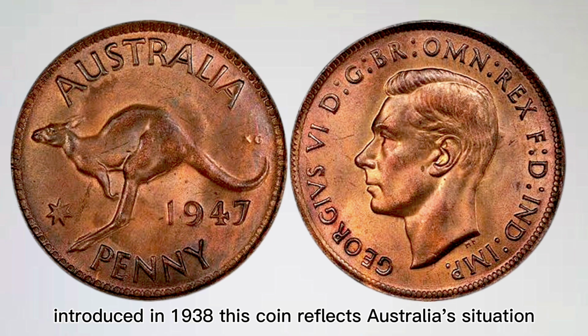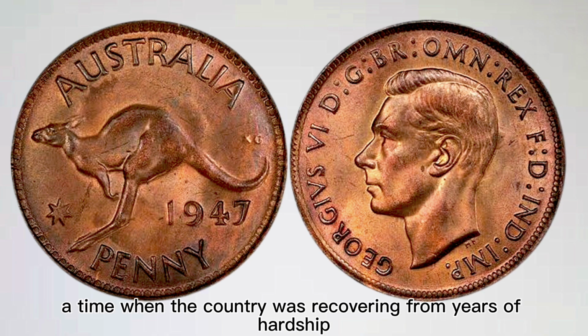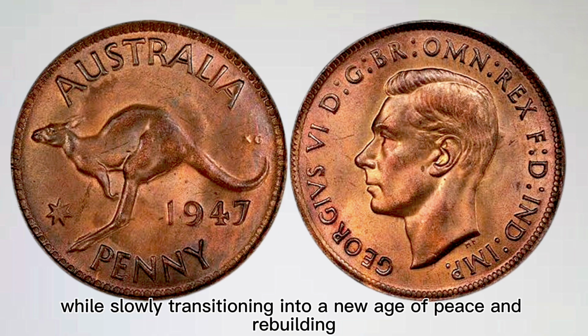This coin reflects Australia's situation just 2 years after the conclusion of World War II, a time when the country was recovering from years of hardship and rationing, while slowly transitioning into a new age of peace and rebuilding.